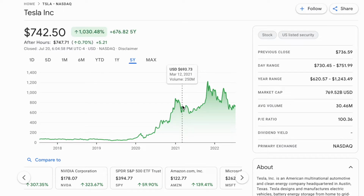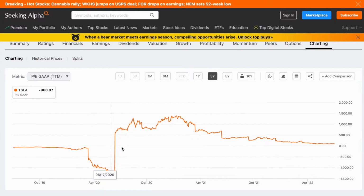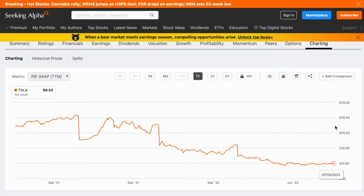But with that being said, today we're going to analyze Tesla's business and Q2 earnings results. The company is currently sitting at a market cap of $769 billion. And we're sitting at a PE ratio of 100, which is actually pretty steep for most growth stocks, but is actually a historical low for Tesla since they've achieved profitability. But we'll come back to that in just a minute.